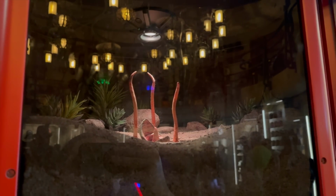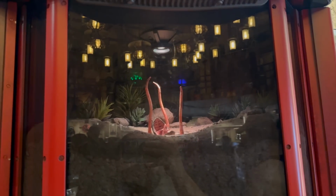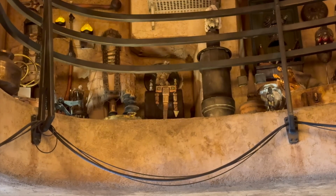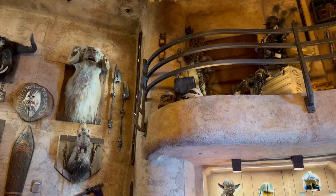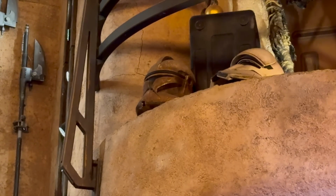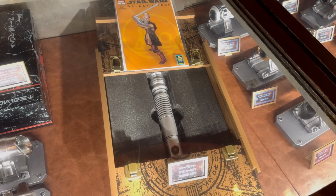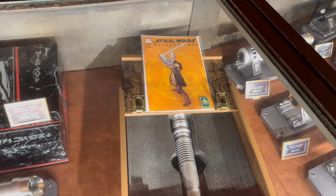Did you guys know that this was actually one of two Sarlaccs that Han Solo was actually supposed to bring Doc Ondar? But he only ended up with this one. Are you guys seeing what I'm seeing? Right above the Sarlacc, it also looks like there is probably my favorite item in this entire store. Here at the lightsaber area, it looks like we have Ki-Adi-Mundi's lightsaber with a comic book.